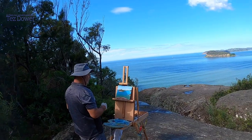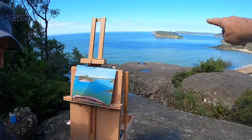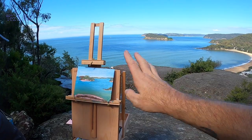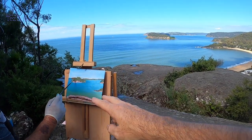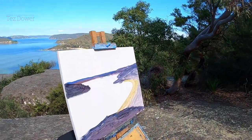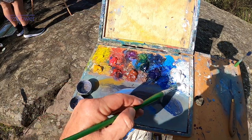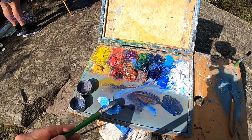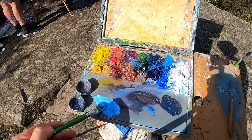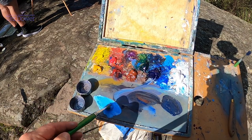How you going, Michael? You getting there? I certainly am. There you go, he's made a start. He's already got his island. That's Lion Island over there. He's got that in. And he's got his water in and his sky, and he's working on the island at the moment, and he'll be up to the foreground. And I've just started here. So I'll start with the sky. Yeah, shadow will make the painting look good. I'm using cobalt blue with titanium white for my sky.